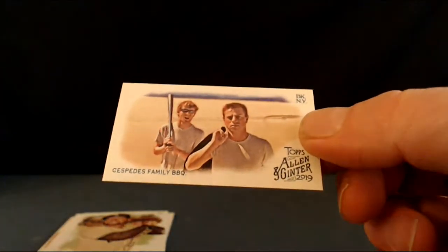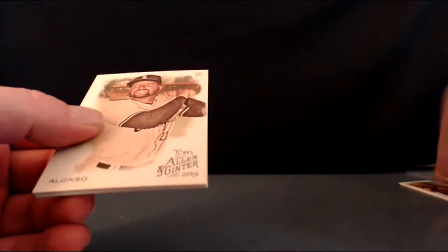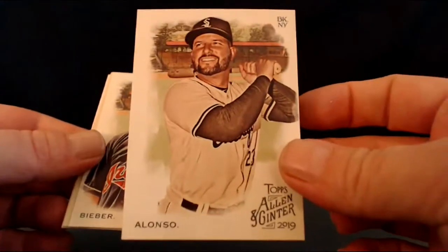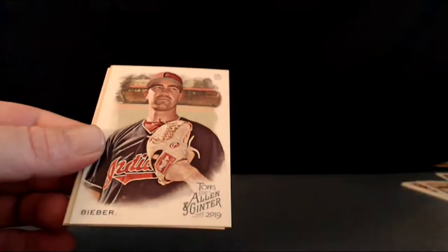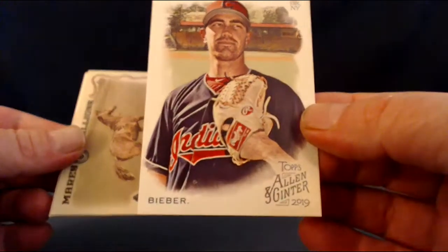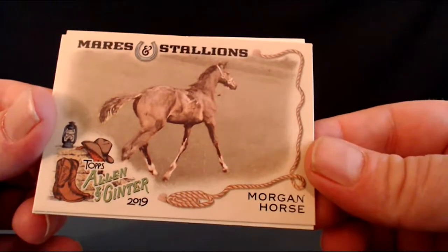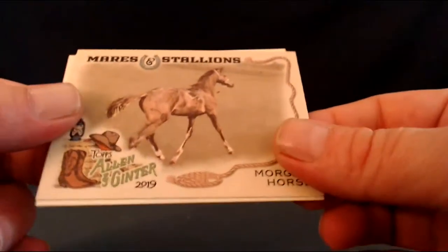Family barbecue. Like a podcast or something like that. It is. I think we saw one of these in our blaster box. I've never listened to it, but I've heard of it. It's a regular. Yonder Alonso. Another guy that started out with the Reds. Shane Bieber. He's having a good year, if I remember correctly. Yeah. And it's another one of the Stallions collection. We saw some of these the other night. The Morgan Horse.